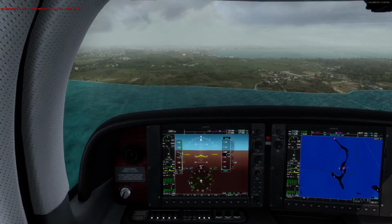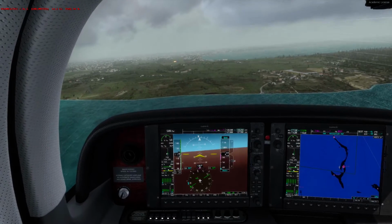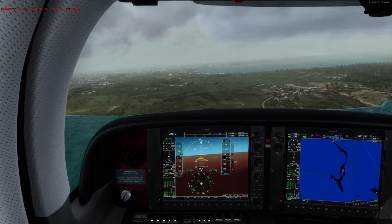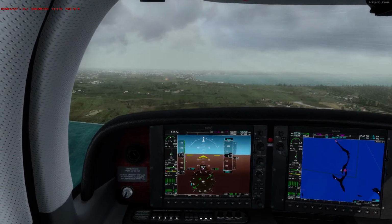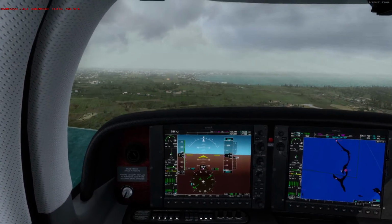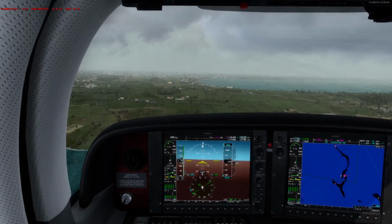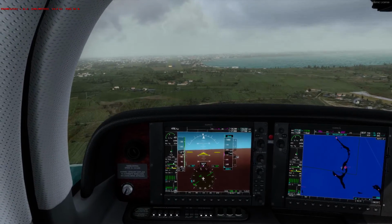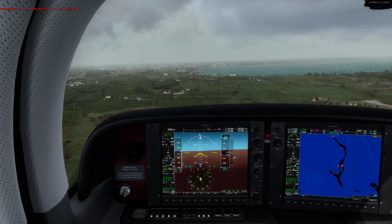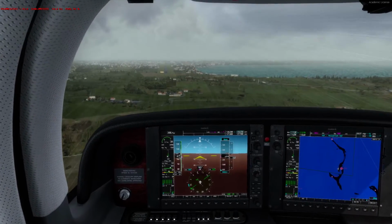And try and maintain some sort of runway heading. Alright, okay, it looks like we're low enough now to not experience the worst of the turbulence. That doesn't stop us from getting crosswinds and wind shear and that sort of thing, but hopefully we'll be alright. So we can now afford to slow down a bit.